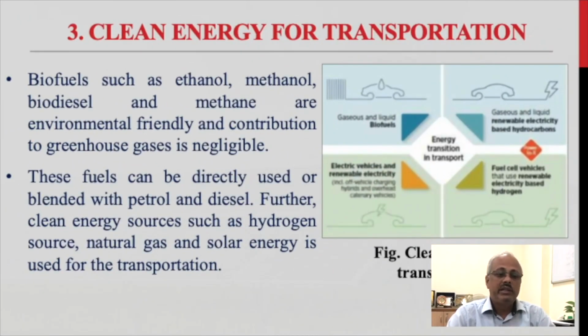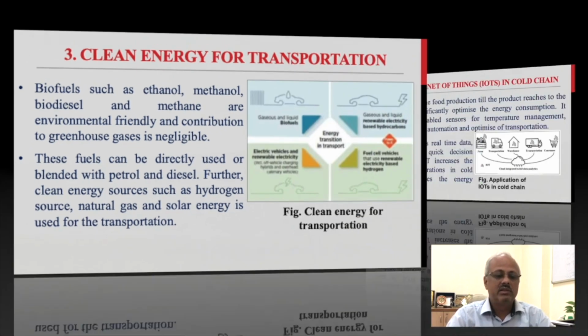What are the alternatives for clean energy? Alternatives for clean energy, particularly for transportation, are biofuels such as ethanol, methanol, biodiesels, and methane, etc. These are environmental friendly, and the contribution of these biofuels to greenhouse gases is negligible. These fuels can be directly used or they can be blended with petrol and diesel. Further, clean energy sources such as hydrogen, natural gas, and solar energy can also be used for transportation. So you can see here in the figure, they are represented schematically, different biofuels, solar energy, etc.